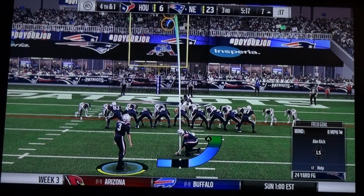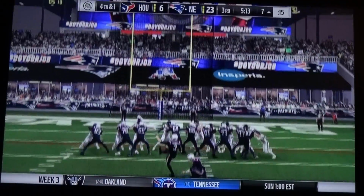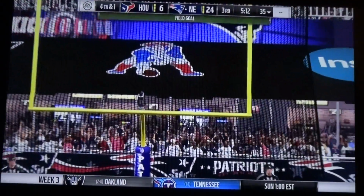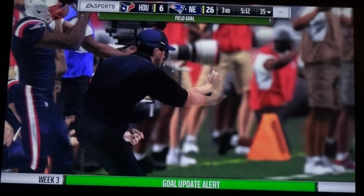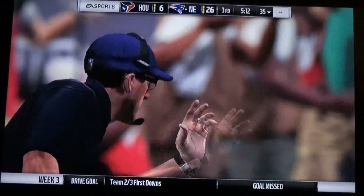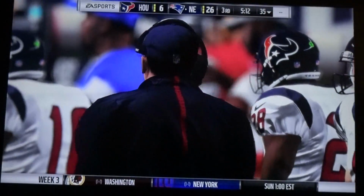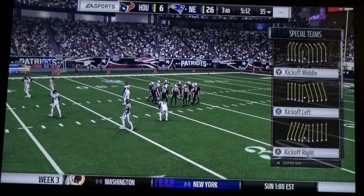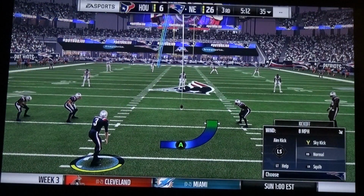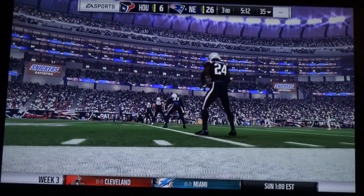He's been a busy man thus far. From the right hash here, should be an easy one. And Gostkowski's kick is good. And that will push this lead up to 20 now. So making 4 out of 4 now in the field goal department, and he's able to extend their lead. When drives have bogged down, he's been automatic out there. So nice to have a kicker you can count on to put points on the board. Gostkowski now converted for 3.